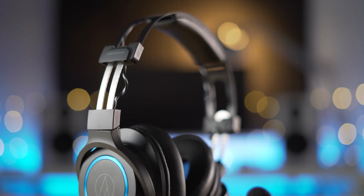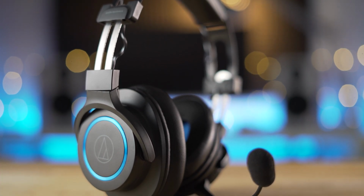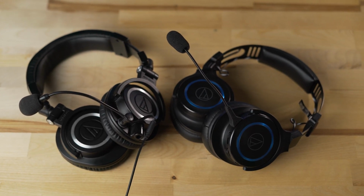All right, so the last thing that I wanted to talk about is a pair of headphones. Obviously, for working from home and for gaming, a decent sounding headset is something that's going to be really useful. So the one that I've been using the most recently has been the Audio-Technica ATH-G1WL wireless gaming headset. I've been a big fan of Audio-Technica. Like a lot of people, my first decent pair of headphones was a pair of M50s.